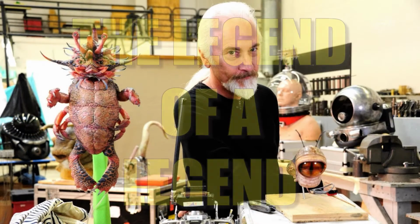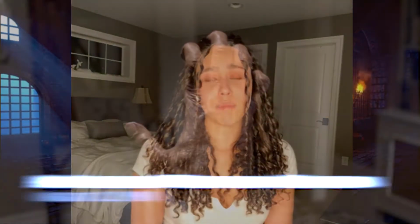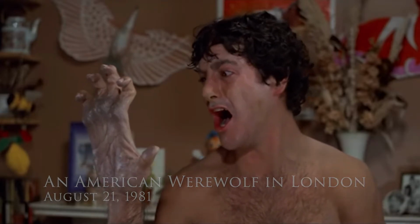This makeup is done by my all-time favorite special effects makeup artist, Rick Baker. Rick Baker not only holds the record for nominations for Academy Awards for hair and makeup, he also holds the record for the most wins. Not only that, he was also awarded the first ever Academy Award for hair and makeup, and he won that for American Werewolf in London, which I'm sure I will talk about eventually on this podcast. Anyways, back to the Grinch.